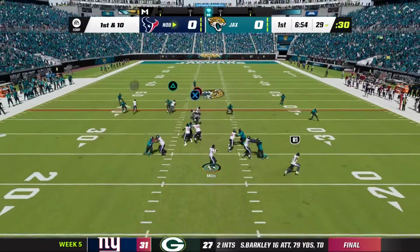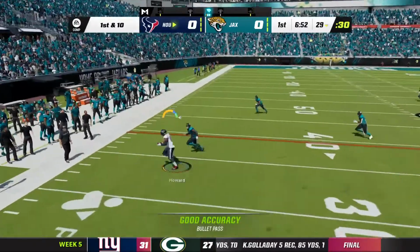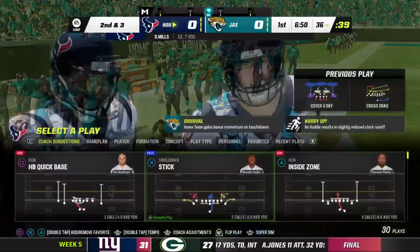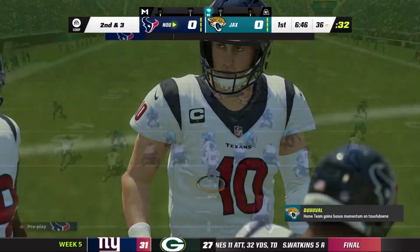And right off the bat, Mills looking to throw it. He finds his tight end Howard. That's complete. And he gets this up across the 35 before he's out of bounds.